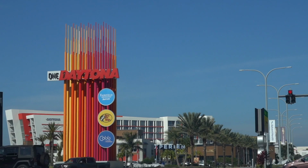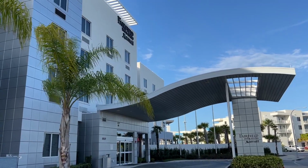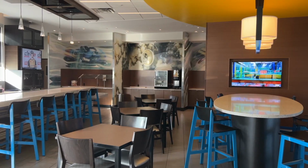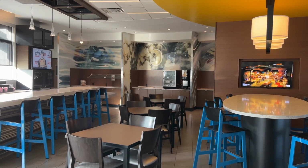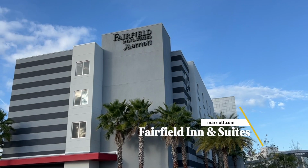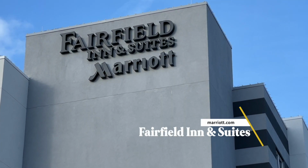Across International Speedway Boulevard at One Daytona is a Fairfield Inn and Suites with just over 100 rooms. Like its next-door sister property, the Daytona, the hotel has a racing theme reflected in the rooms and suites. During the week in January and February, rates average around $125. Weekends expect to pay considerably more.